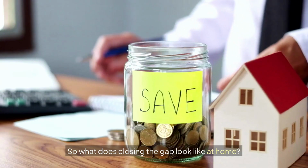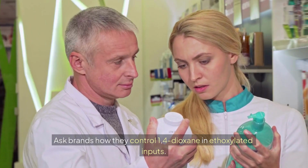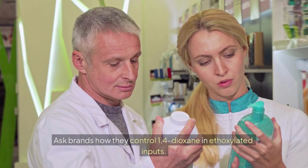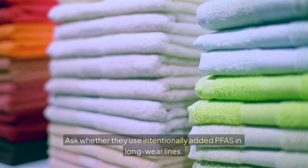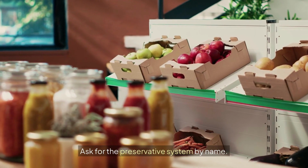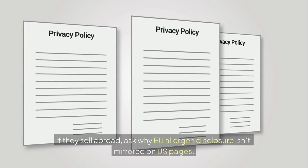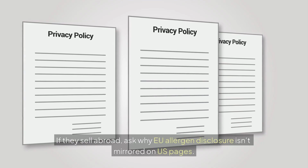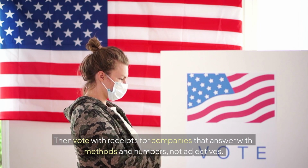So what does closing the gap look like at home? Ask brands how they control 1,4-dioxane in ethoxylated inputs. Ask whether they use intentionally added PFAS in long-wear lines. Ask for the preservative system by name. If they sell abroad, ask why EU allergen disclosure isn't mirrored on US pages. Then vote with receipts for companies that answer with methods and numbers, not adjectives.